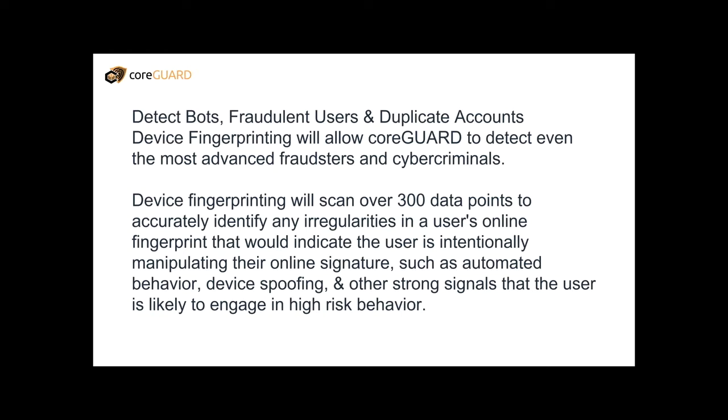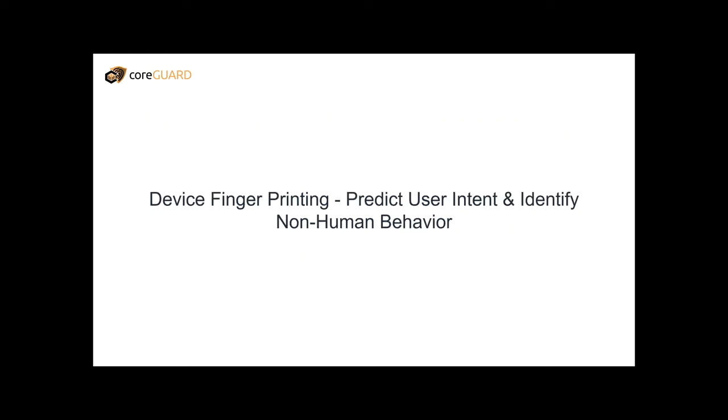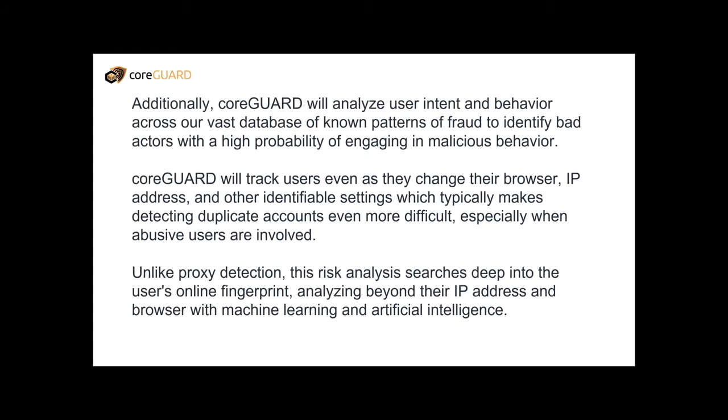So it's basically a piece of JavaScript code that goes on your page that will then essentially, and not in a nefarious way, look at that person's device, not just their IP address. And we'll try to find even more ways to identify that fraud is happening. So it will detect things that aren't as easy to detect.